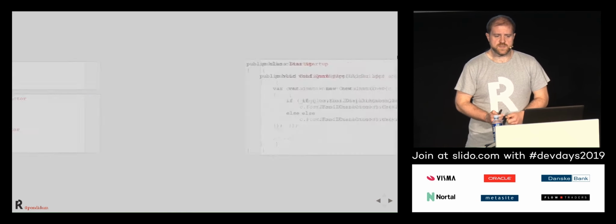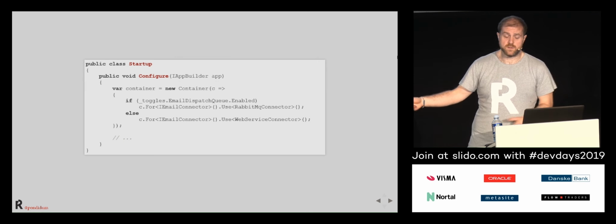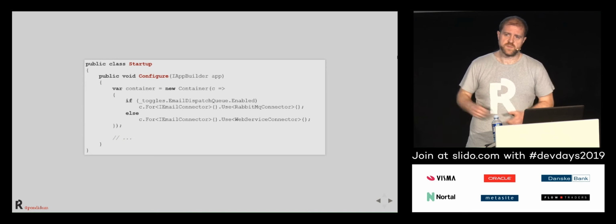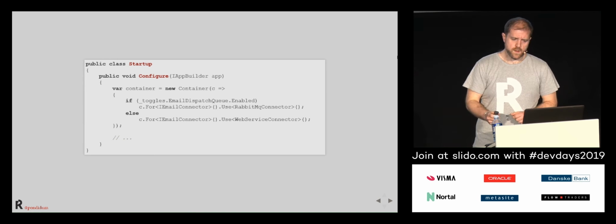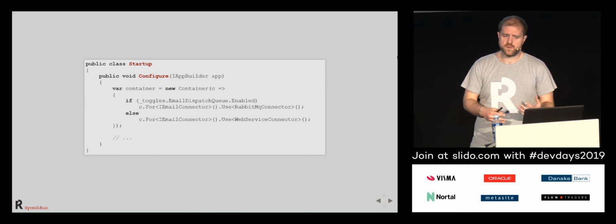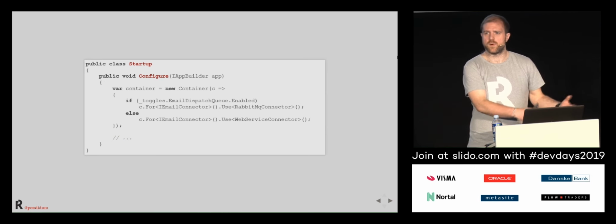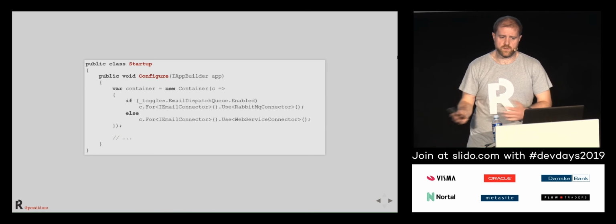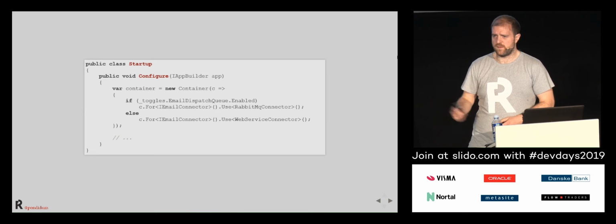Now, on startup of your application, you can configure whatever injection container, or manually if you're not using a container, just to pick the right implementation at startup. Which means that the consuming code actually has no idea that the toggle even exists. It just knows that I've got an interface, and when I call send, an email probably gets sent. And in this case, we have either RabbitMQ or a web service being used. And obviously, when you're writing a test, you'd probably have a fake implementation.